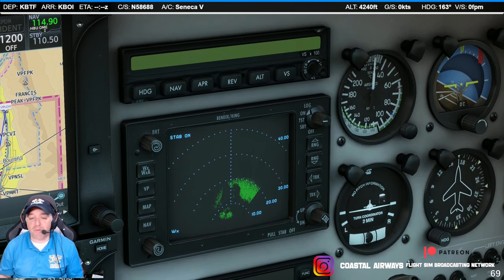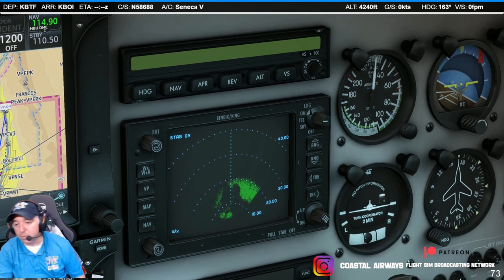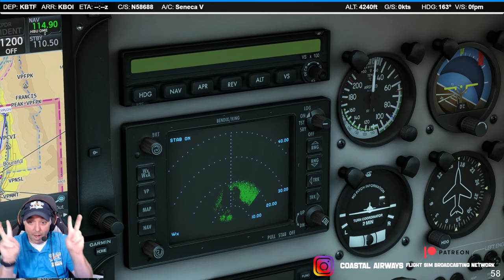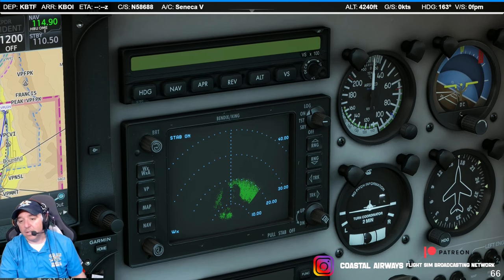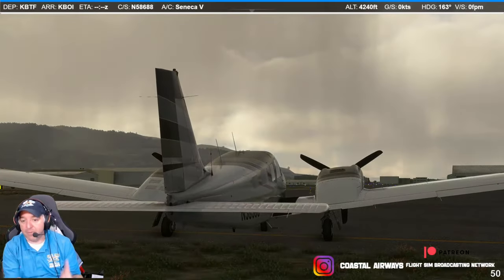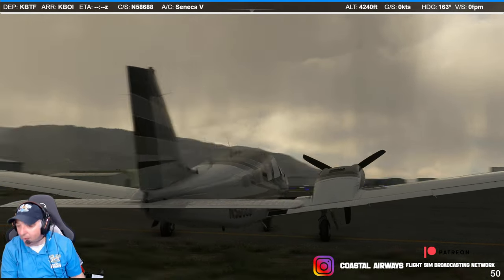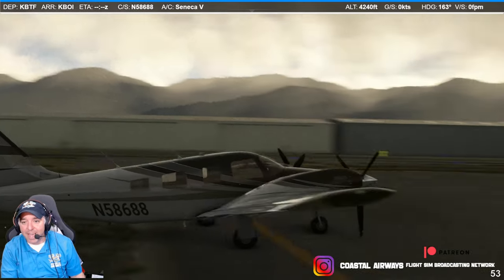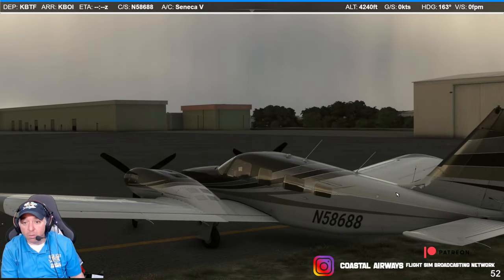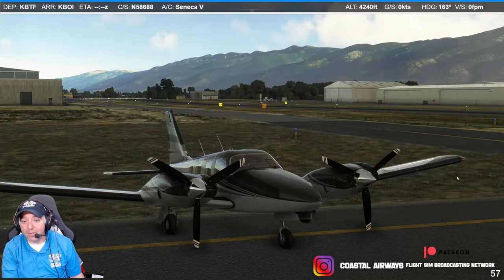Yeah, you want to stay away from thunderstorms, folks. Thunderstorms are not good. Airplanes and thunderstorms do not mix, and I don't care how big your aircraft is. If we were in real life right now, there's no way I'd fly this. I'm being honest. I'd say we're scrapping this flight, or we're going to delay it until the thunderstorm passes us. Either way, it's no good.